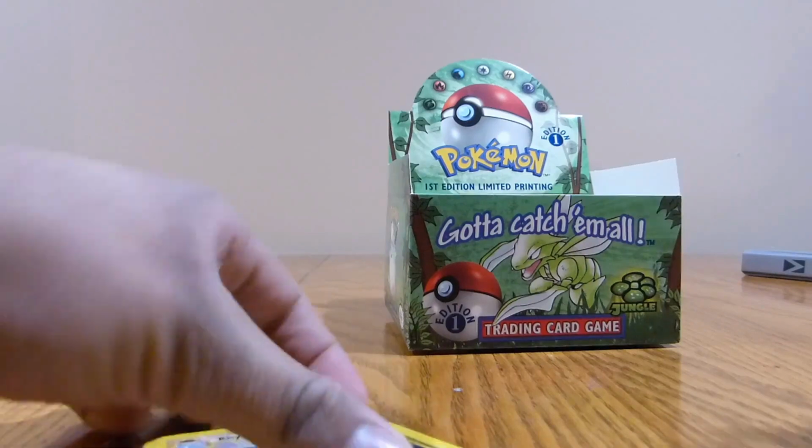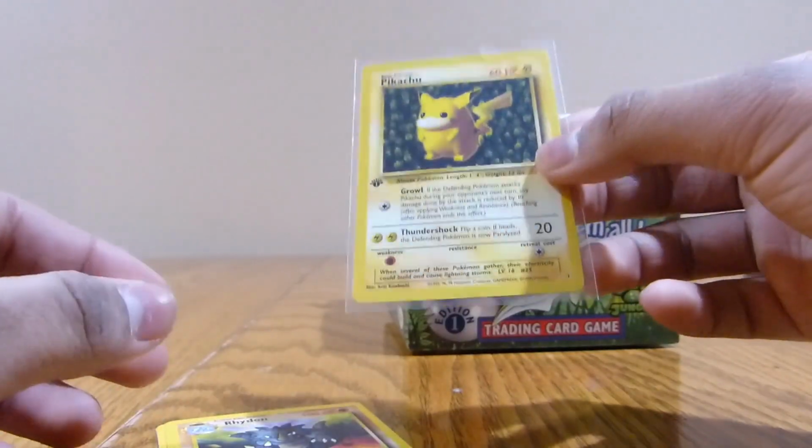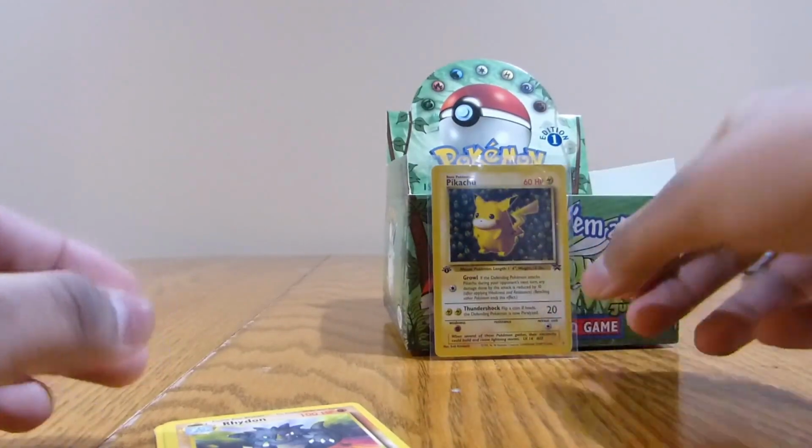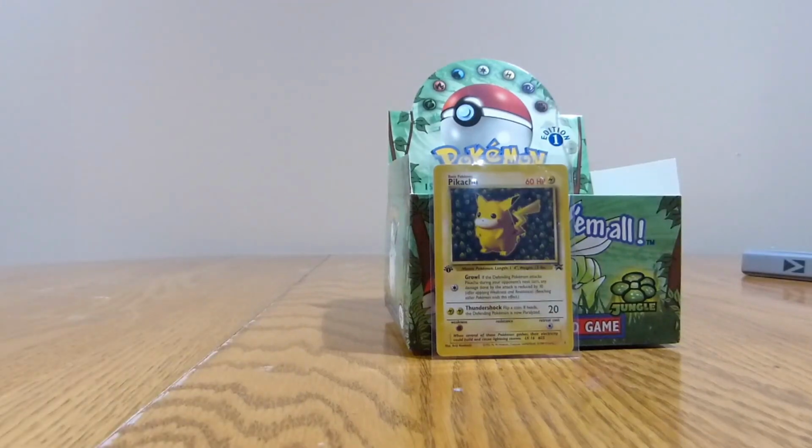Anybody who's watching this, please forward this to any other PokeTuber that they'll love to see this. I have no clue. I'm gonna put this right here to show that this is ridiculous. It's not an uncommon, common, doesn't even belong in the set. It's a promo card, guys.